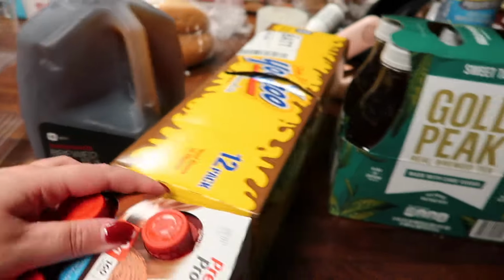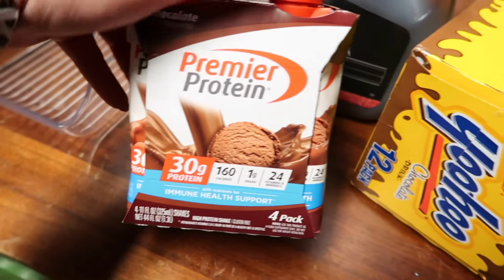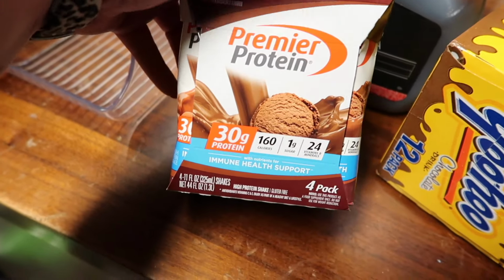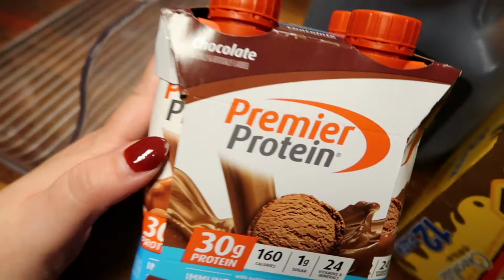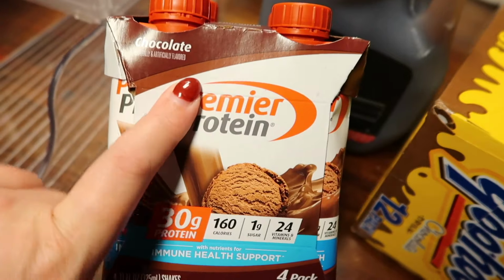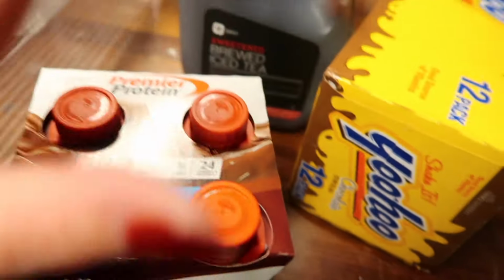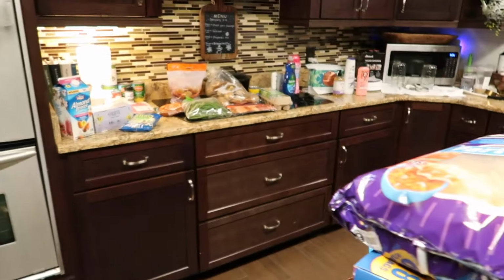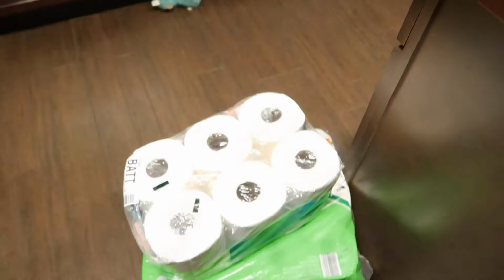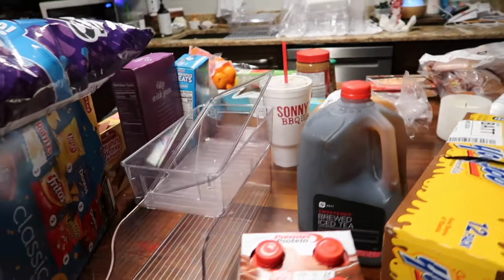And I actually didn't get this in my groceries today. I just had it in the pantry and left it out because I want to refrigerate it, but I'm trying to eat healthier, so I think I've been hungry after breakfast, so I'm gonna add this with my cereal and hopefully that'll help fill me up. But anyways, there's my groceries and it's like 8:30, been going at it all day. We're gonna get all this put away and hopefully we'll be done.